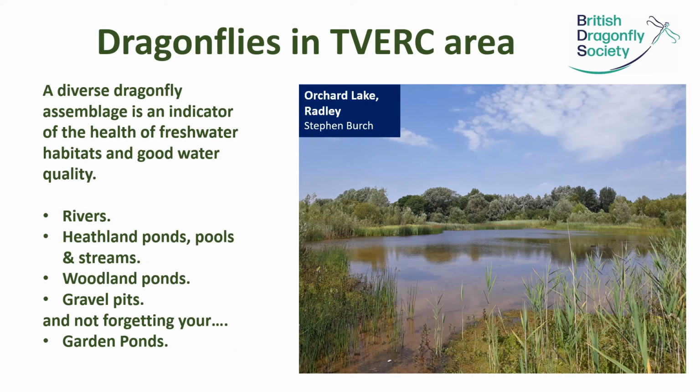Amongst the types of wetlands that the dragonflies use, we've got a mixture of large and small rivers and streams. We've got a host of heathland sites with ponds, pools, mires and shallow heathland streams, woodland ponds, and then larger water bodies such as gravel pits and larger lakes. And let's not forget garden ponds, which are often the place to start looking and learning about these types of insects.